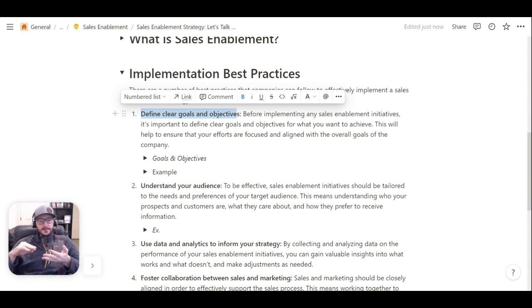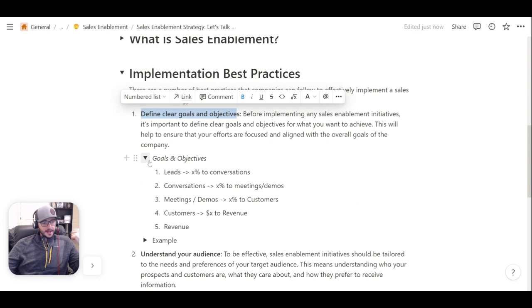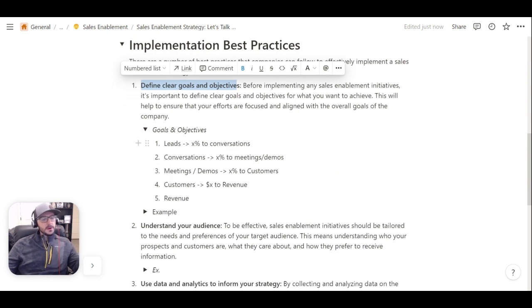Well, we can't close deals without having clear goals and objectives before we implement any of that kind of stuff. All right, so here are some goals and objectives to help you map some of this out. Maybe you have some of these things already, but maybe I'll get you thinking about a few things. So I'll go over it.